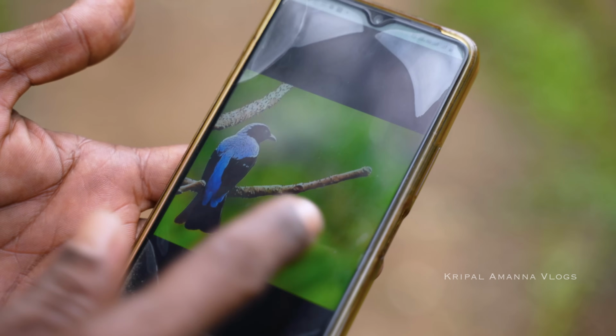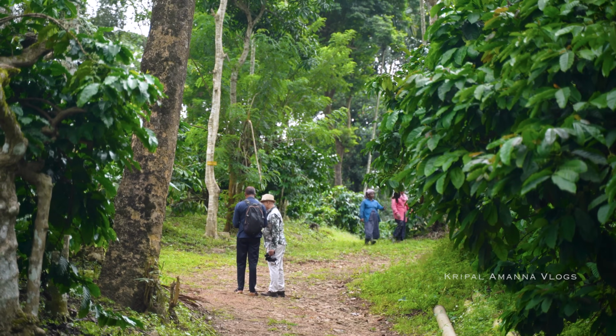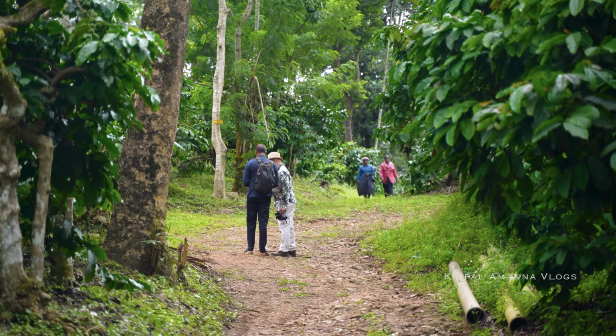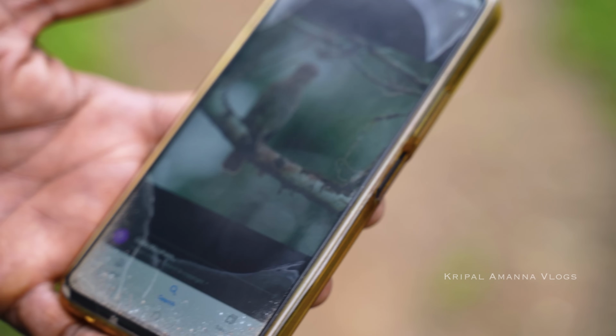Asian fairy bluebird male. Okay. This is a rufous bellied eagle from this estate. Oh, okay. Rufous bellied eagle. This is called blue cap rock thrush, but only male get the blue cap and blue color.